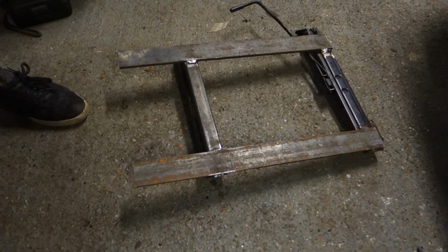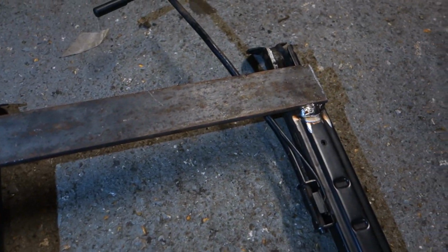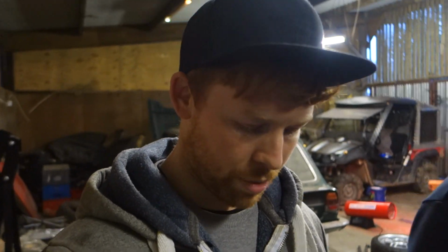Carl has welded up the seat rail for us, so that is bolt free. So yeah, we're going to have a play around with the seat now, I think, and try and mark out where we need to cut holes for the DC5 passenger side.